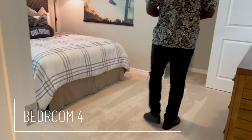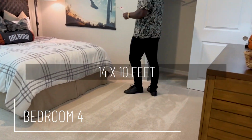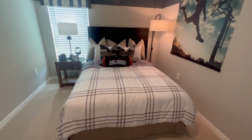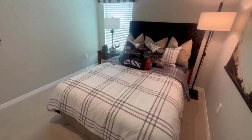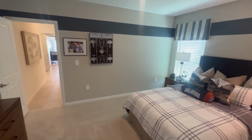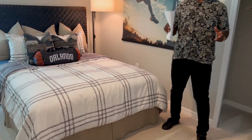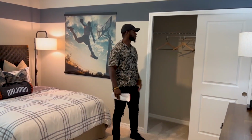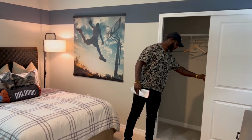Bedroom number 4 is 14 by 10 feet. So it's a little bigger than bedroom number 3. And this would be probably for your high schooler, maybe even your college student. It's a lot more space in here. You have your half step-in closet, which is pretty spacious. Check out these doors.